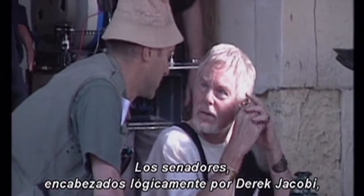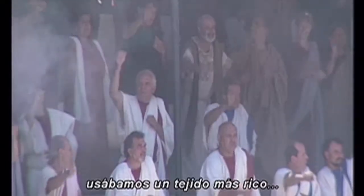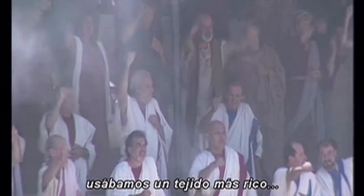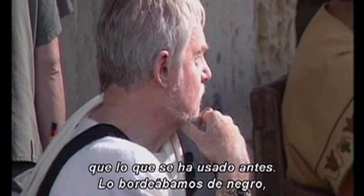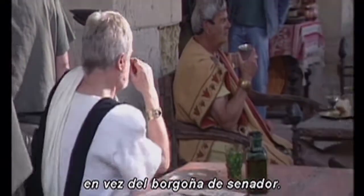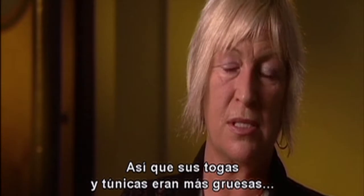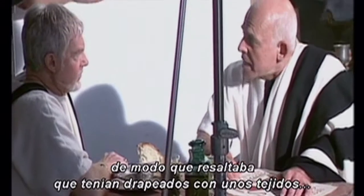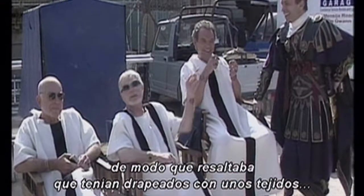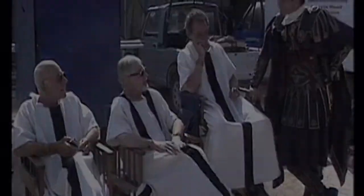The senators, of whom Derek Jacobi, of course, was the leader, we used a richer fabric than has been used before. We also lined them in black instead of the senatorial burgundy. And so therefore their togas and their tunics were thicker and richer, but they did stand out in that they were a little more richly draped in fabric.